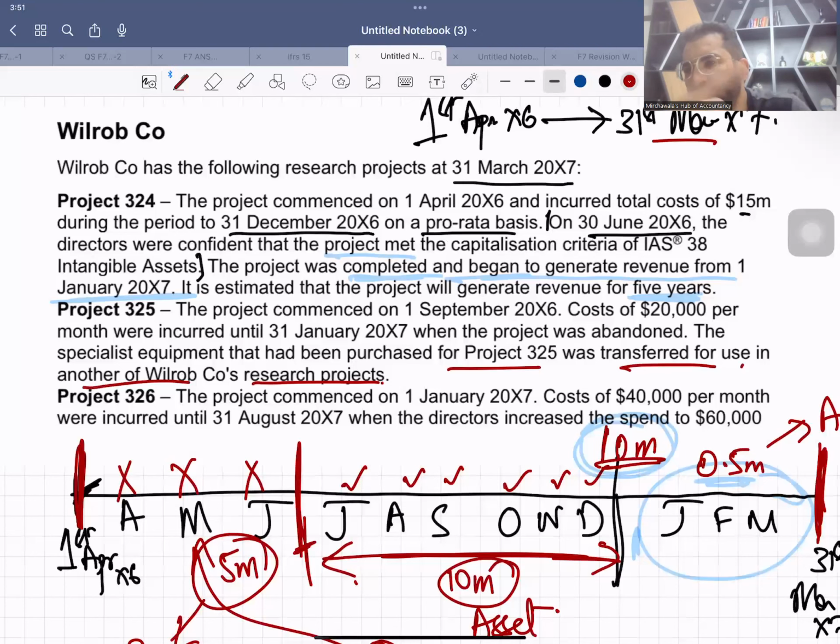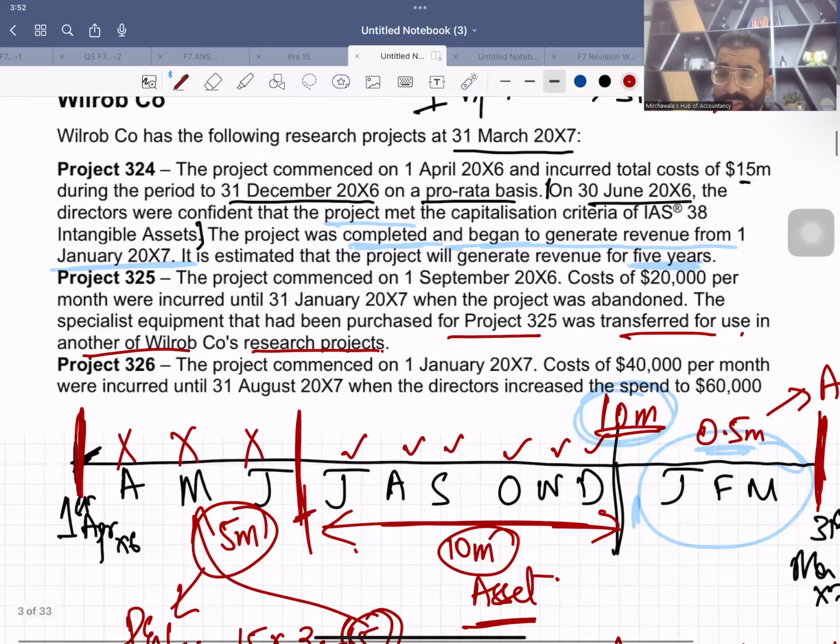So yes, whenever you use the machine, it is depreciated, and that depreciation will go in the PNL as a research cost, or as a development cost, or whatever the case, right? Okay. So specialist equipment and plant, it's a non-current asset. Yes, because just think, specialist equipment has a life of 5 years or 10 years or 20 years. So it is not reasonable to book the specialist equipment immediately in the PNL. That's not fair, right? So the depreciation amount will go in the PNL, not the equipment itself. So you have read project 325, okay?